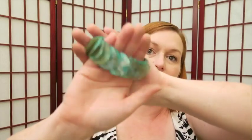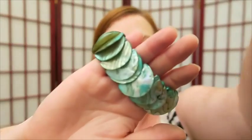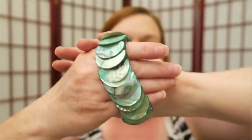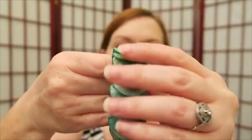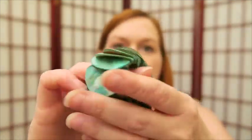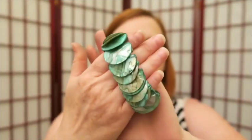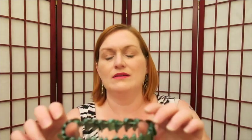Okay, what do you think about this one? This for me is one of those things that is not my style, but I'm wondering, do people buy this? I mean, it's pretty, I'll give you that. It's got that pretty blue green. Maybe I just give it a try. Maybe I try to sell it and see how it does. Because it is pretty, but it's one of those, so not my style.